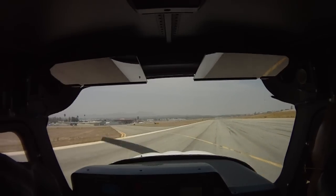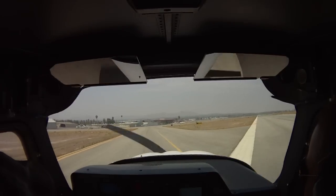Skycatcher 241, turn left, next taxiway, contact ground 0.7. 0.7, 24.